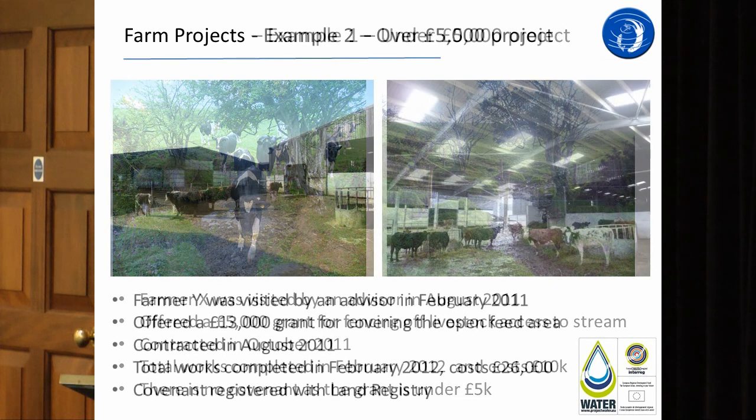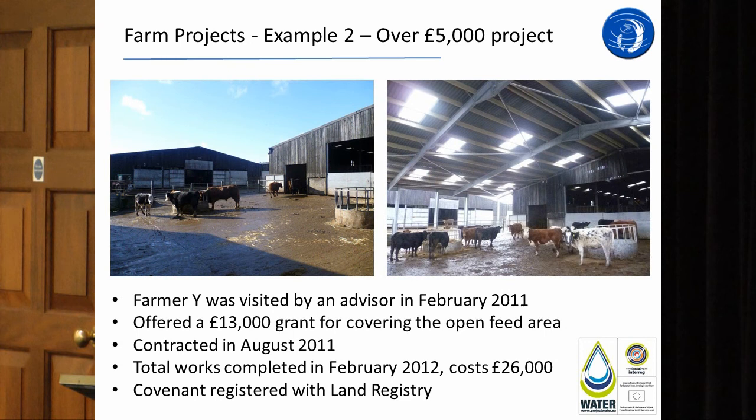Larger projects over £5,000. This one was a livestock yard where it was open, so there was increased rainfall adding to slurry, and it also meant he was able to in the future bring his livestock in and overwinter them. Covered area. That was a much larger project, a much larger build. He had a grant for £13,000, but the total works were £26,000. So obviously the farmer there has to make quite an investment himself, and because of the scale of the grant, there was a deed required with that, which is ultimately lodged with the land registry.